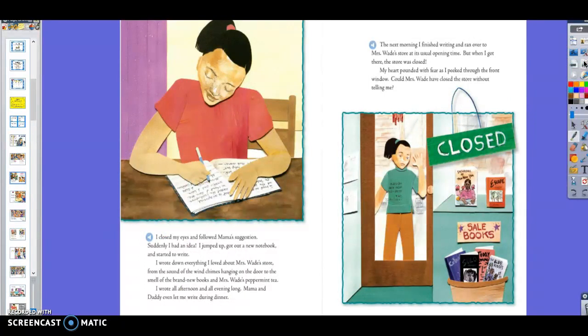I closed my eyes and followed Mama's suggestions. Suddenly I had an idea. I jumped up, got out a notebook, and started to write. I wrote down everything I loved about Mrs. Wade's store, from the sound of the wind chimes hanging on the door to the smell of the brand new books and Mrs. Wade's peppermint tea. I wrote all afternoon and all evening long. Mama and Daddy even let me write during dinner. The next morning I finished writing and ran over to Mrs. Wade's store as usual, at its usual opening time, but when I got there the store was closed.